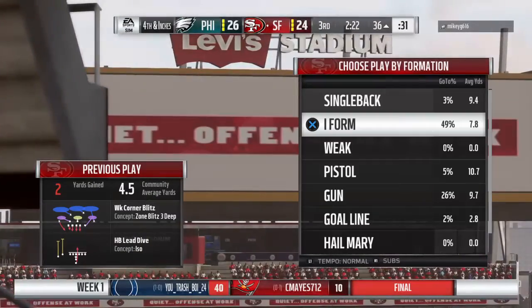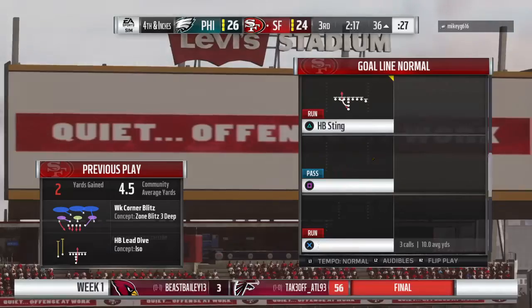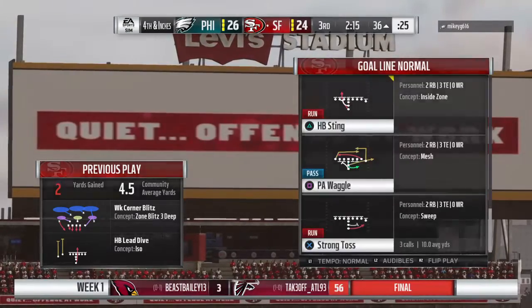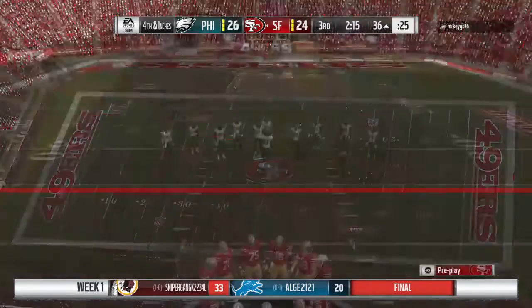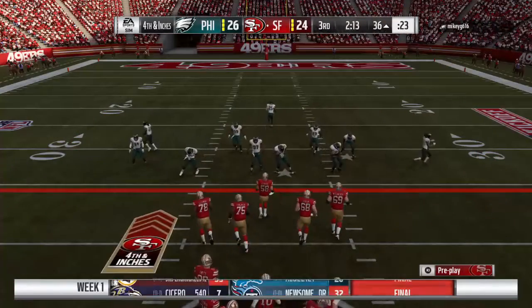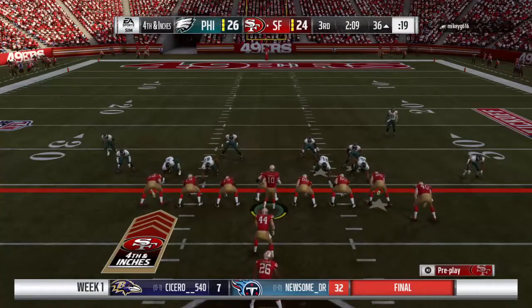This has been an up and down, back and forth type of a game, hasn't it? Maybe this long drive takes a little bit of the wind out of their sails, kind of settles things down a little bit. So the kick from here on a field goal would have been right at 53 yards, but instead, offense out there. They're going for it.